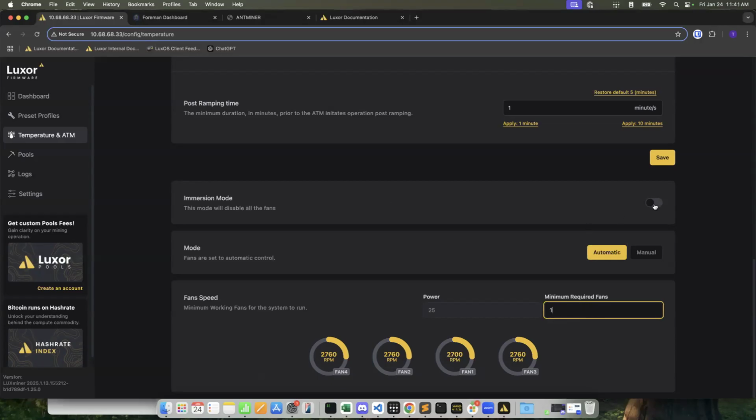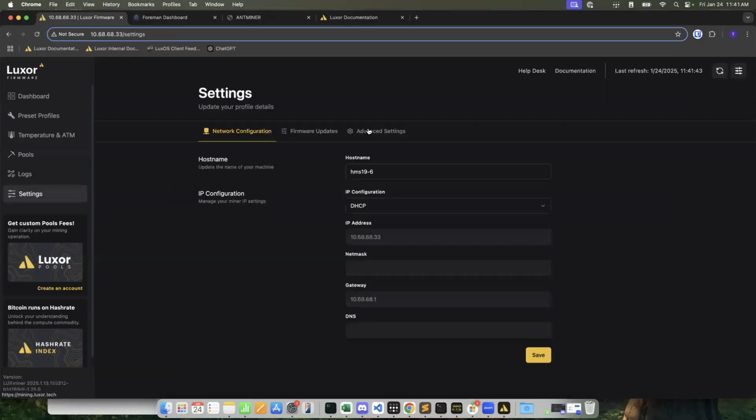We also have immersion mode. So if you need to turn your fans off so you can put the machine into immersion, you just check that box there or flip that switch and it'll turn the fans off.